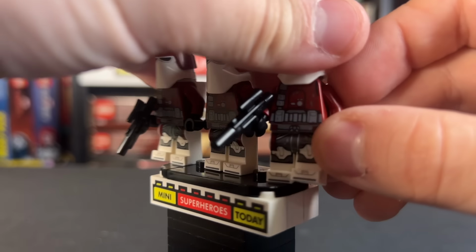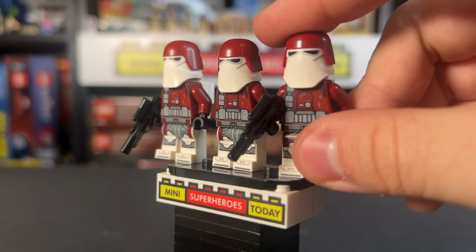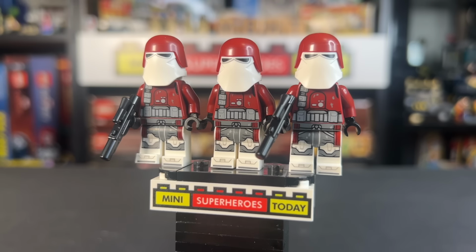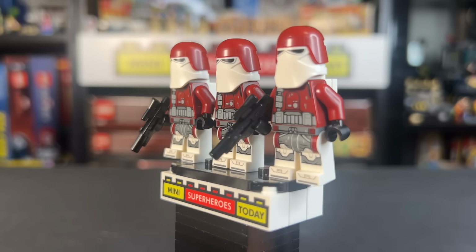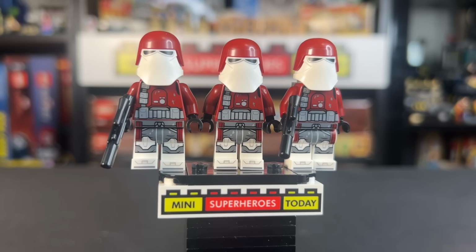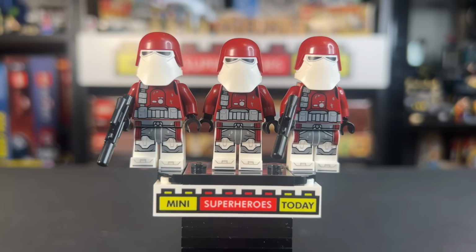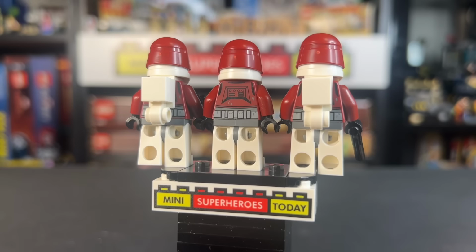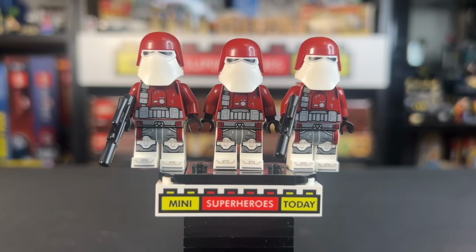Now, it does suffer the same issue as the other Clone Troopers here, where the waist cape is printed on. How odd is it that I think every single Clone Trooper in this wave, except for the Clone Pilot, is supposed to have a waist cape, and yet none of them got it. They all got the printing. I think that's such a huge misstep from LEGO and really disappointing. That being said, the torso print is identical on all 3. Well, all 3 minifigures are identical anyway, but getting that amazing mask helmet combo print is so cool, and these literally exceeded my dreams of how awesome they could be. So they deservedly so earned the number 1 spot on this list.